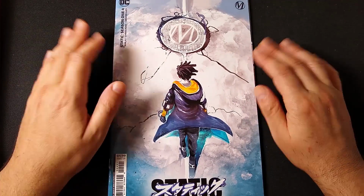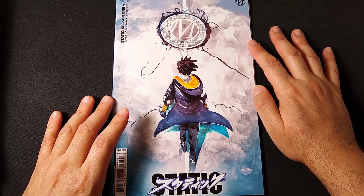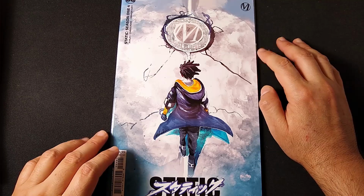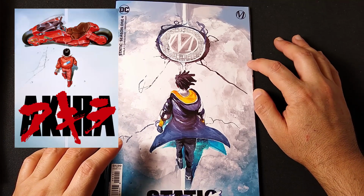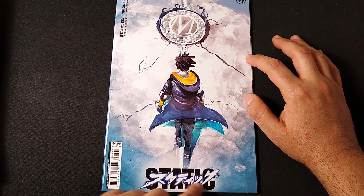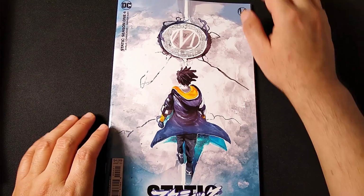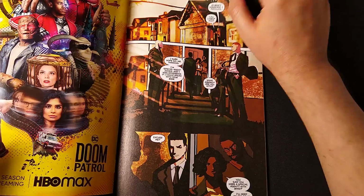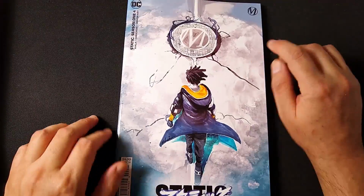Moving over to DC Comics, I love this cover. It's not an issue number 1, but it's a cool variant cover for Static Shock Season 1, number 4. This is a cardstock cover, and this, of course, should look very reminiscent. This is a take on the classic Akira artwork. And then to really sell it, we've got Static in Japanese. This is a beautiful painted cover, and it's the continuation of the Milestoneverse. It's been very enjoyable, taking the classic characters from the 90s and bringing them to the new millennium with great effect.